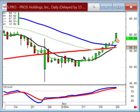Look at our kind of double doji stage, right? It's the breakout area. Another one that probably has more upside.